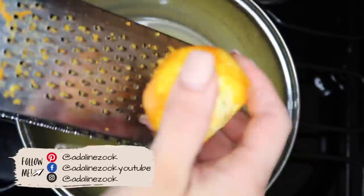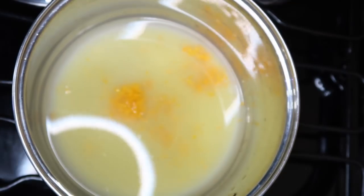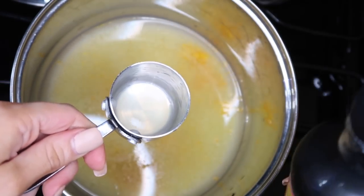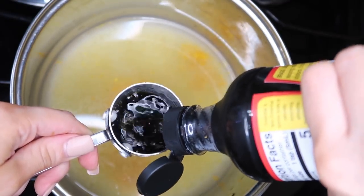You'll add the other ingredients, the sesame oil, the white wine vinegar. You could also use rice vinegar if you wanted to as well. And some ketchup. I do use a sugar-free style ketchup, but you could use regular if you want to.